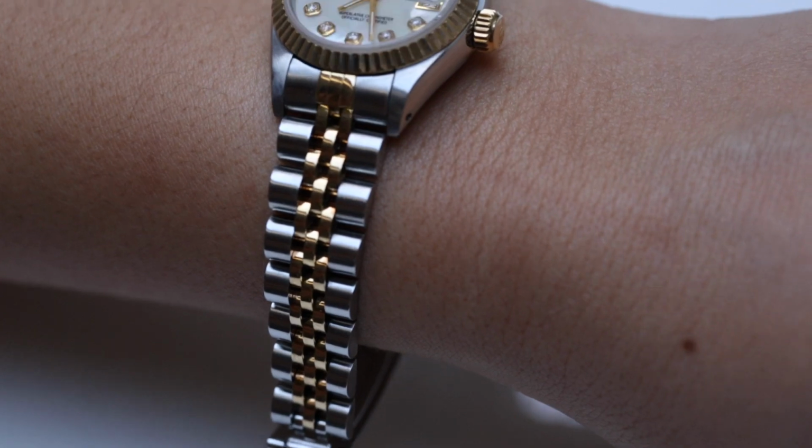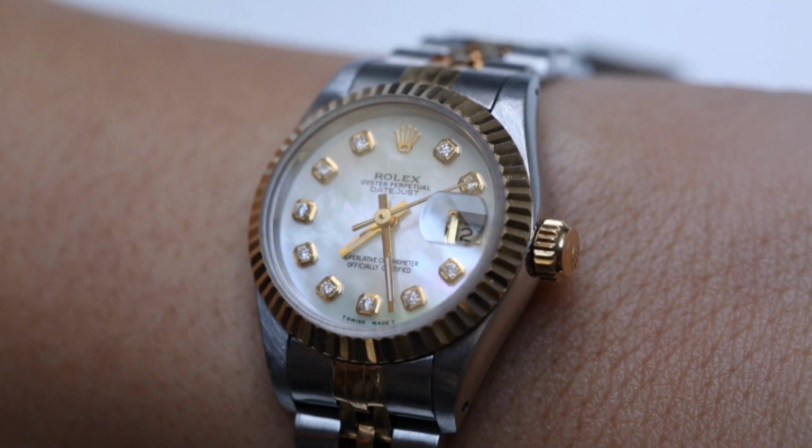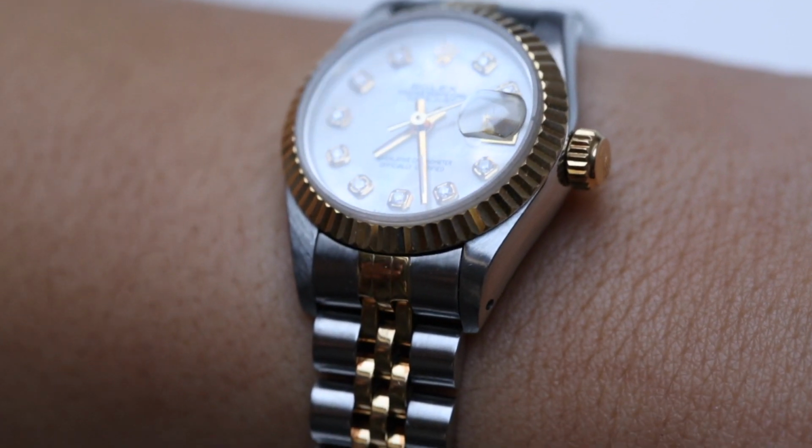One of my favorite watches ever is the Ladies Datejust steel and rose gold with the fluted bezel and the mother of pearl diamond dot dial in 31mm. I think that's a very, very pretty watch. But for me, you can't beat the yellow gold combination. I think it's just such an iconic look and you cannot go wrong at all with this watch.